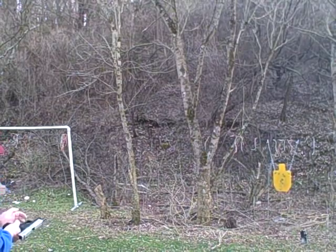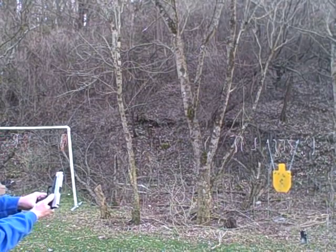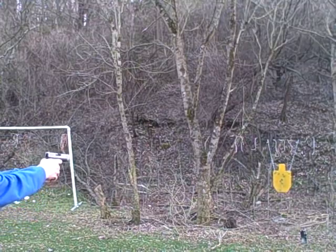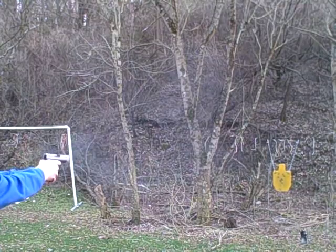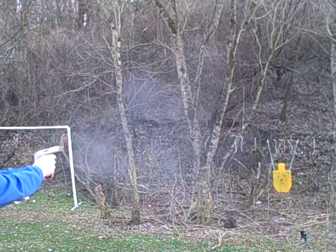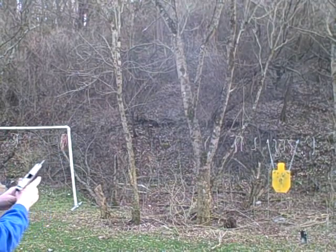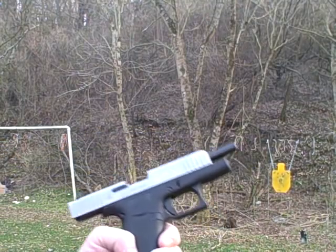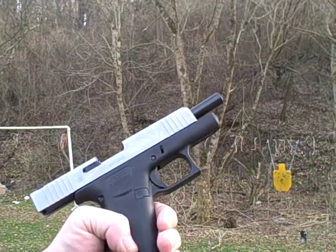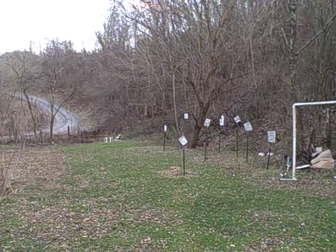All right. Oh, that trigger is so nice. That is nice. That has got to have the best trigger of any Glock I've ever shot. What do you say we take some shots at the scrap steel targets over there? All right.